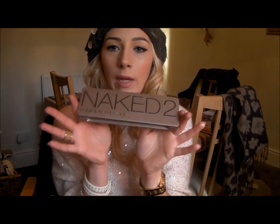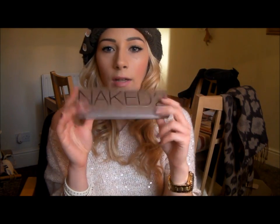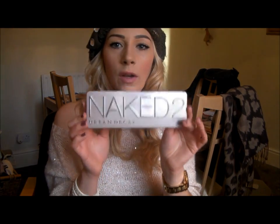And it comes with a really nice double-ended brush and a little lip gloss, and I'll link my review to this down below, but I think it's my second to last video or something, but I really like this palette.